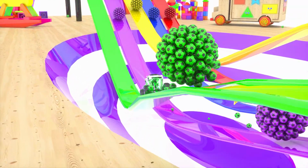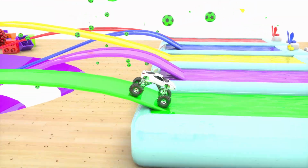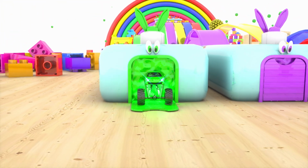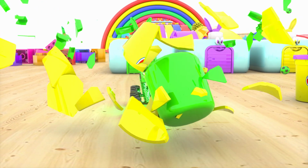Green soccer balls. Green paint pool. It's a green monster truck. Green Play-Doh.